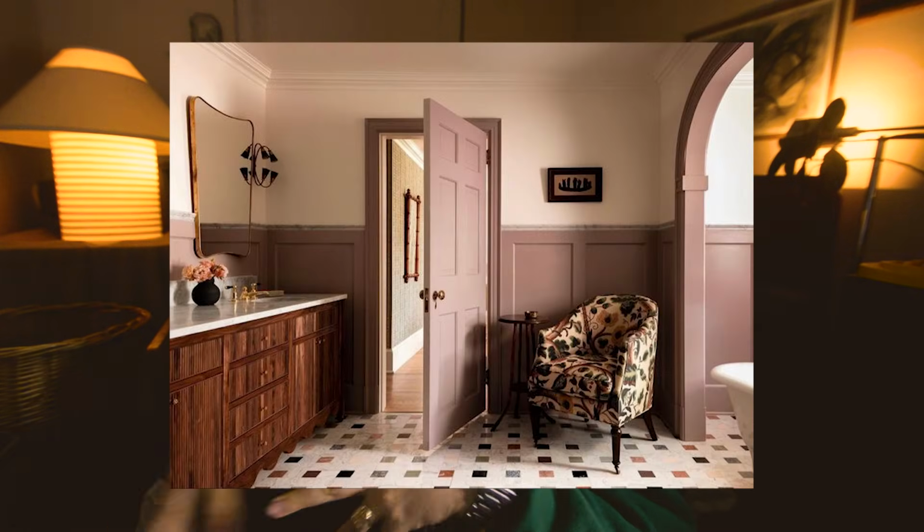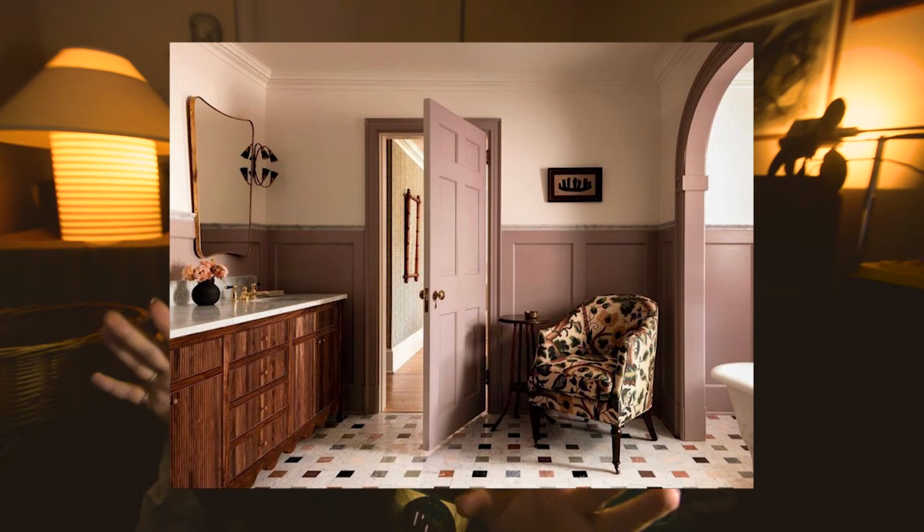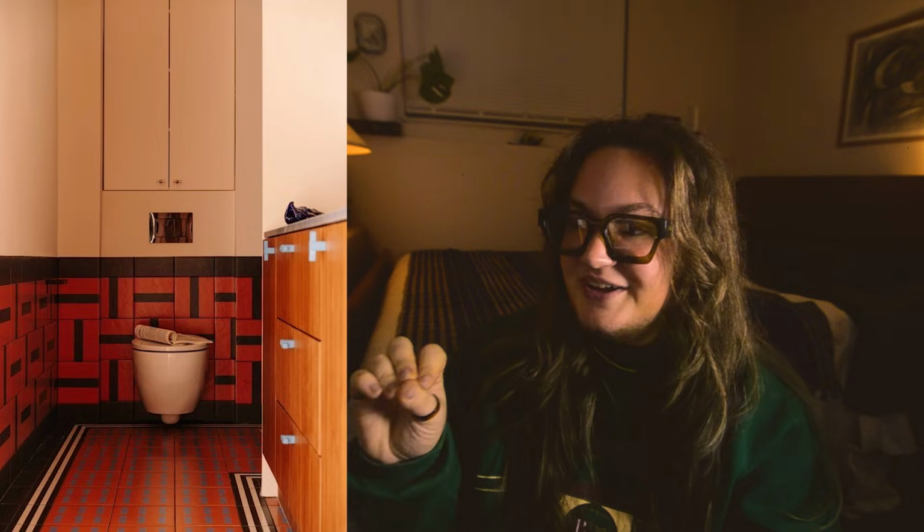I think this one is a really fun way to incorporate some little pops of color in a way that still feels pretty classic and traditional, so it feels very in line with the style of the home, but there's still something a little bit fun and modern about it. This one is just absolute chaos and I love it. I don't know what to say other than that. It's so strange, and it's not the kind of thing that everyone would love, but I am so here for it.